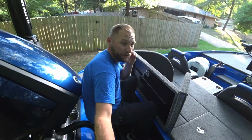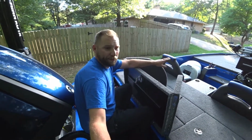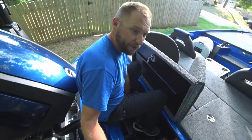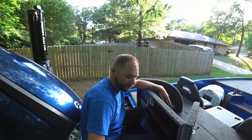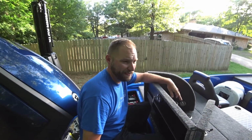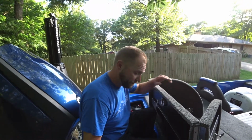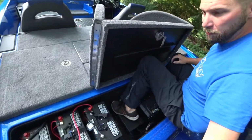This made doing the wiring absolutely simple. I had all the batteries out. I could lay in here, get underneath, tie wrap everything up, make everything look nice and neat without an issue at all. The Ranger was so tight, there was no chance of me putting a fifth battery in there in the first place. But as you can see, there is just plenty of room back here.